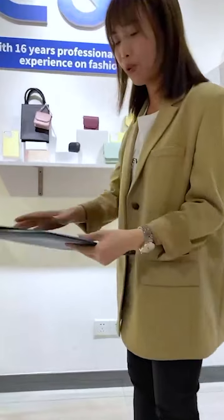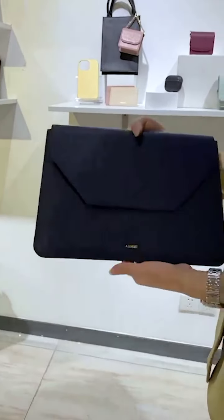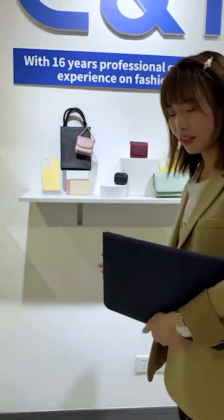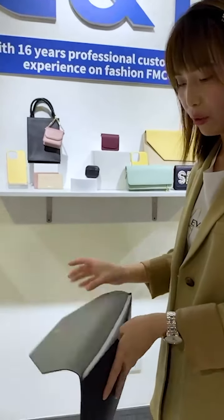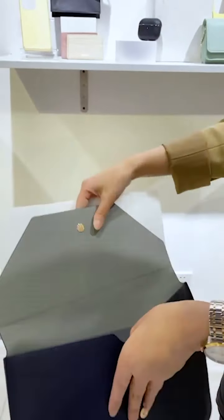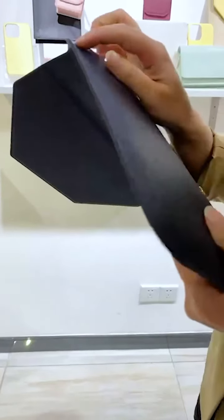Put your MacBook inside, and this is really lightweight. You know, it looks like real leather. Just to have a look, you might think it's a little too heavy, but actually it's very lightweight. So just have a look inside, the MacBook inside. Very simple, clean one. We have the gray color lining. And according to your requirements we can enlarge it.